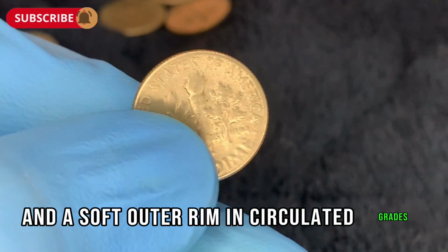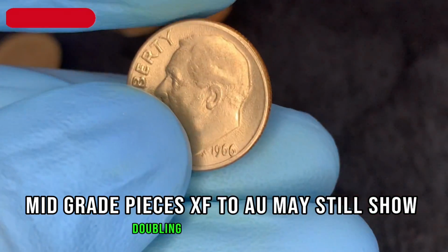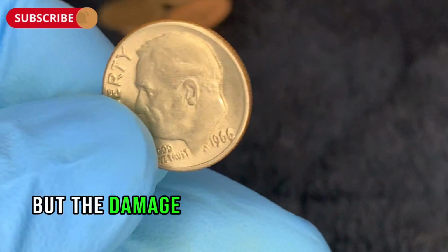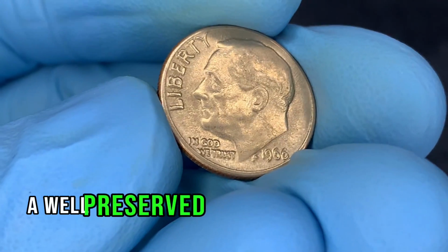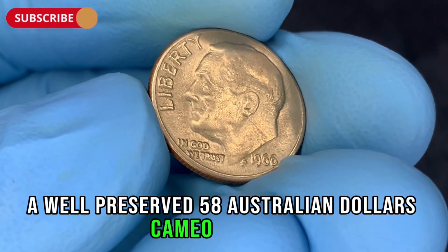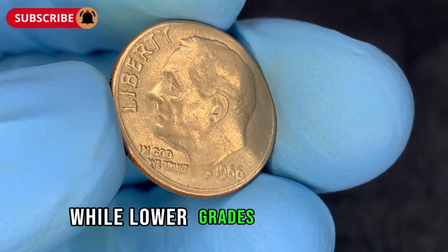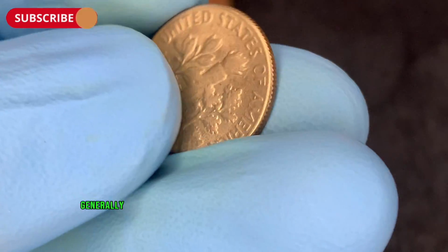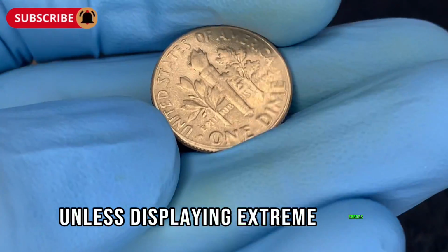In circulated grades, mid-grade pieces, XF to AU, may still show doubling or die cracks, but the damage from wear can obscure those flaws and reduce premiums. A well-preserved 58 Australian dollars cameo example can draw $75 to $100, while lower grades, VF or below, generally stay within the $20 to $40 range unless displaying extreme errors.